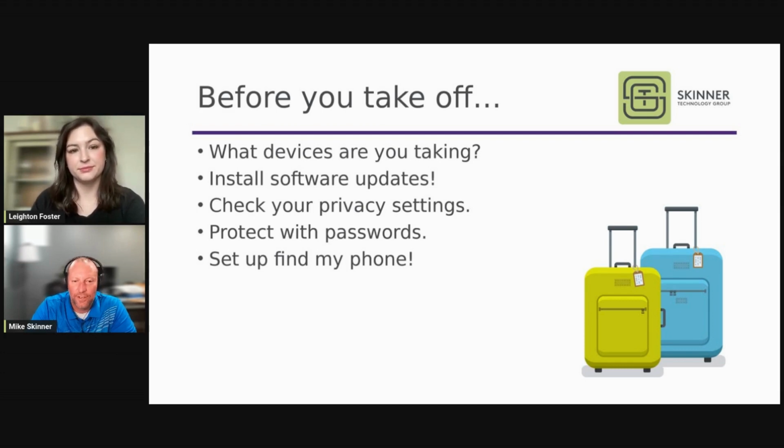So I know my children have phones and iPads, and those are just more devices that I need to keep up with. Make sure you've installed your software updates. Have you been ignoring these updates over the past 6 months to a year? If so, it's definitely time to install these updates before you're traveling. A lot of times these updates are pushed out because of a security weakness that the operating system vendor or application vendor is trying to patch or fix. So make sure you install those updates.